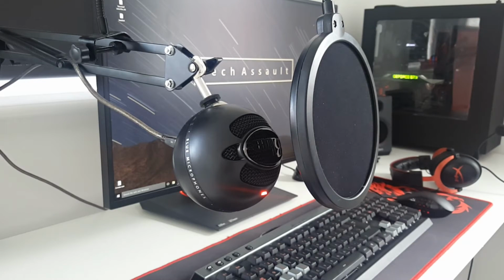Alright guys, so to finish up, I just thought I'd go back to the condenser microphone and talk a little bit more about it. So when I was saying about sound quality difference between this and the Yeti, obviously there is a sound quality difference for the extra money you're putting in. I just don't think it's noticeable, and I think if you're looking for a budgeted condenser microphone, this is one of the cheaper ones on the market.